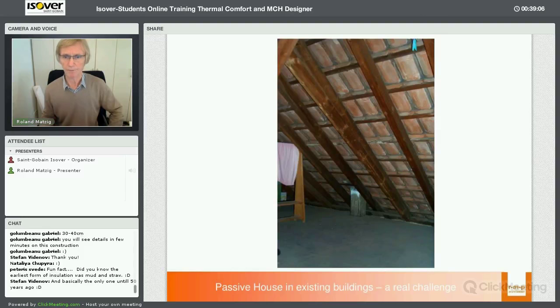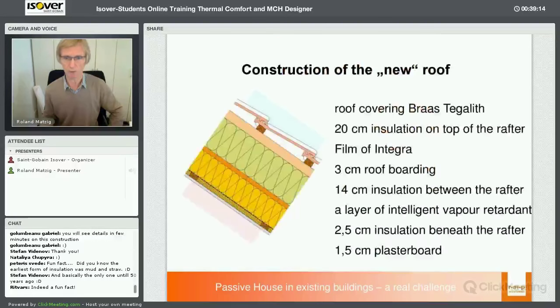And so happily we found most parts, or even all of the parts, of the wood in good condition and could keep the roof. And the decision was to get more insulation in between the rafters, which is the same size as the rafters, 14 centimeters, and on top of the layer of boarding, another 20 centimeters of insulation, and below the airtight layer, the intake film, we have another 2.5 centimeters of insulation.